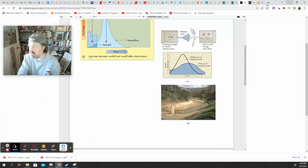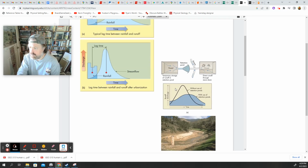This little diagram just shows that same idea: if you just have direct flow to the stream, it's going to be more flashy, like we talked about with the upstream floods. Reintroducing either retention ponds or rain gardens can slow that down.